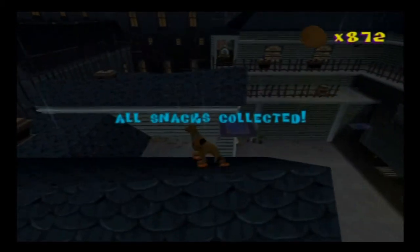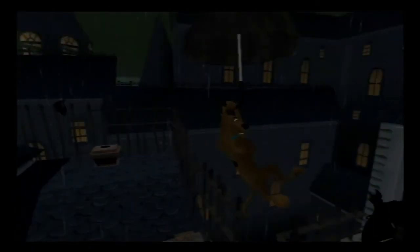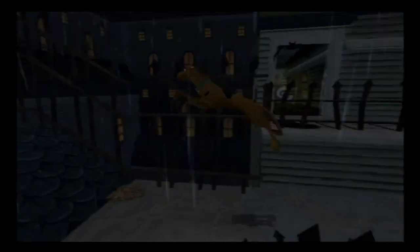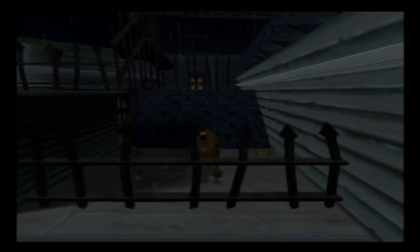So you can't walk on this without the plunger. For some reason, they look pretty flat to me, but regardless. Why can't I just go up there? What am I stuck on? But that is all of the Scooby Snacks in this part of Mystic Manor.